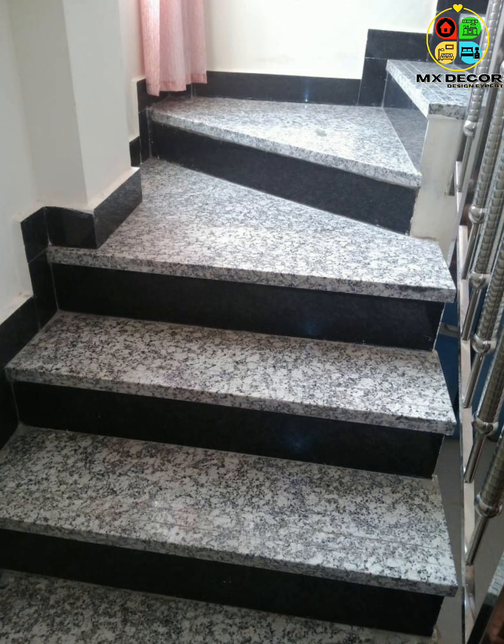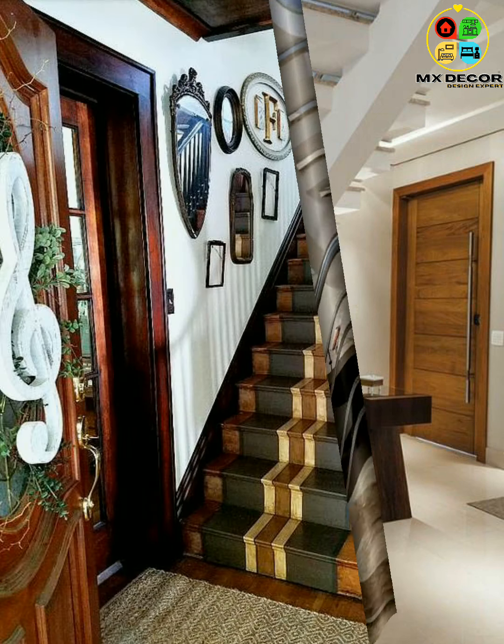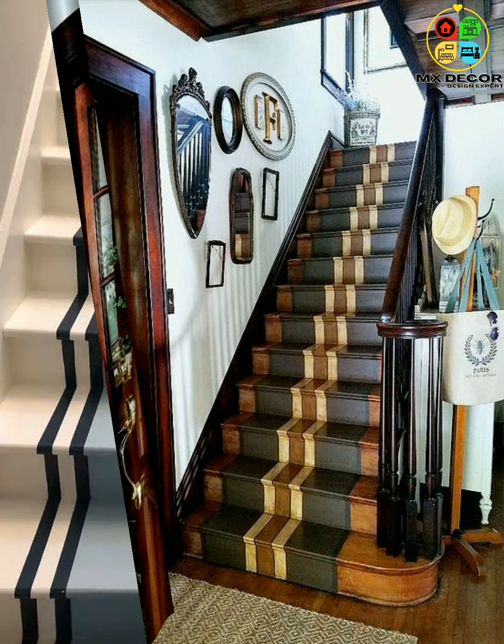Be creative, you can use a different color on each step or keep the color theme constant with other rooms. A wonderful way to add some brightness to your stairs and show off a bit of your personality.